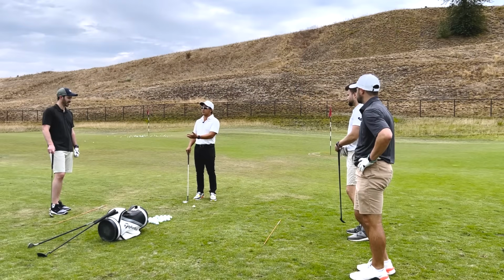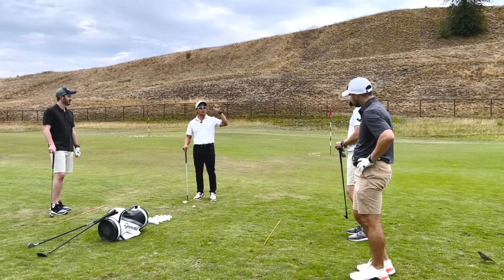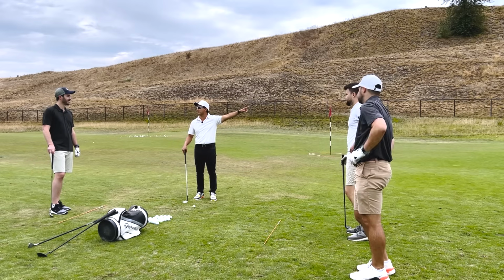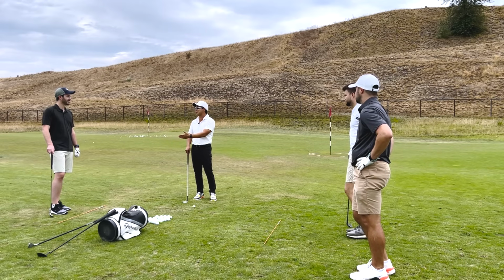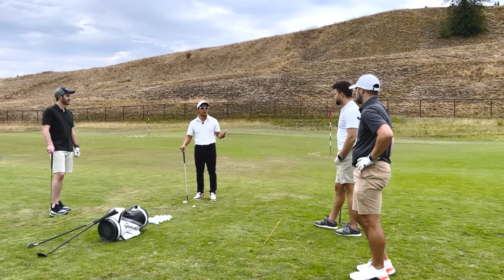Okay, in Kyle's defense, let's just say the golf cart with the bag is still 30 yards over there. We're too lazy to go back for our putter or our pitching wedge. Let's just figure out how to use the sand wedge correctly. There's a couple truths that we need to know with the sand wedge. We need to hit down on the ball and not up on the ball, okay?